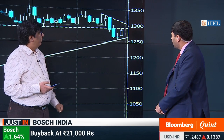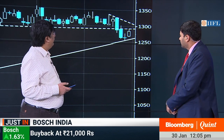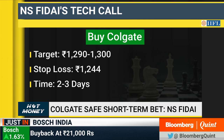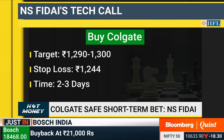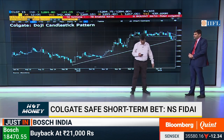What's your long-term target for Colgate? Because it's already moved up, but if someone was to buy for a positional trade, what kind of levels? I would prefer to buy it once it crosses above this larger candle, that is around 1330-ish. And above 1350, there could be a strong momentum play. This stock could go all the way up to 1500. So it's a positive view that's coming in on Colgate. Thank you so much for that, NS.